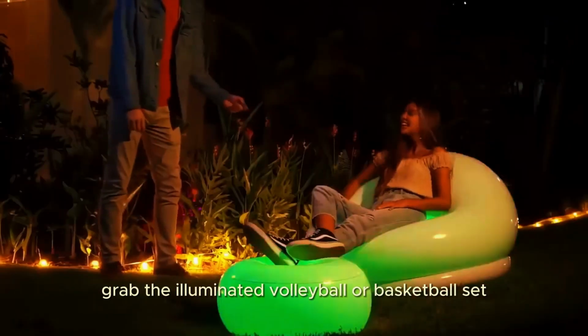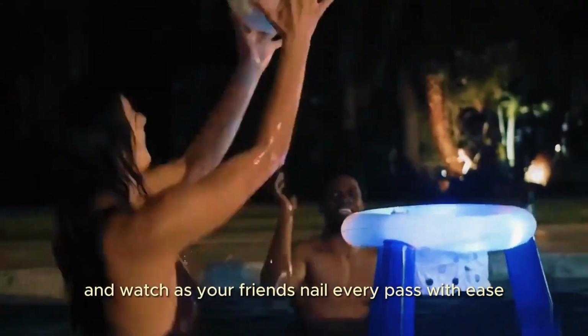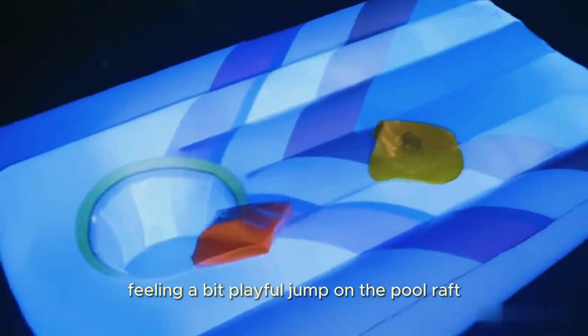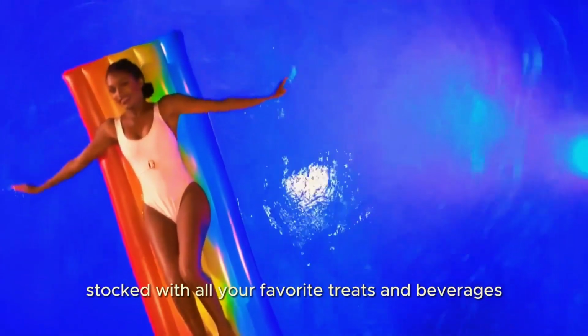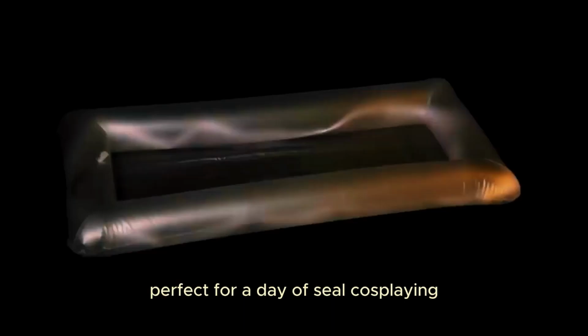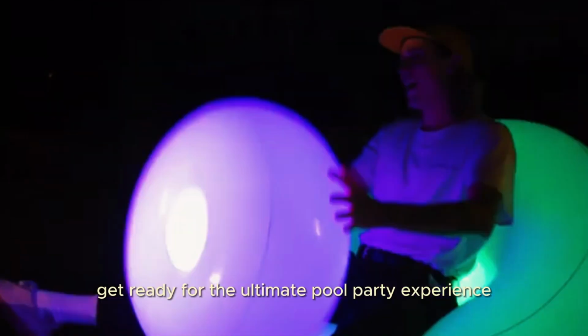Grab the illuminated volleyball or basketball set and watch as your friends nail every pass with ease. Feeling a bit playful? Jump on the pool raft or grab a snack from the buffet cooler, stocked with all your favorite treats and beverages. Perfect for a day of seal cosplaying. Get ready for the ultimate pool party experience.